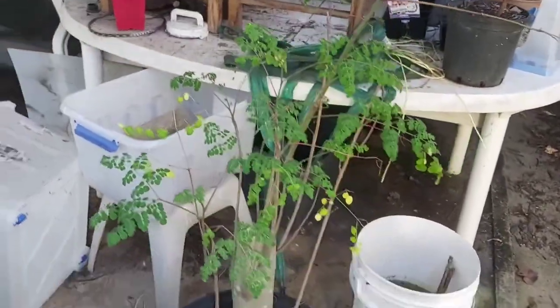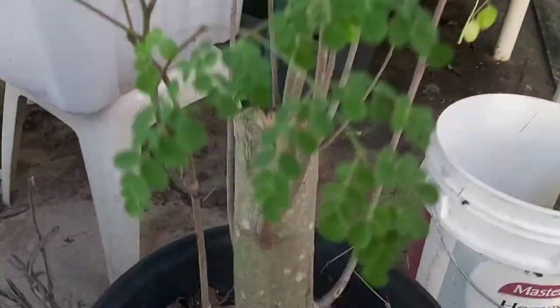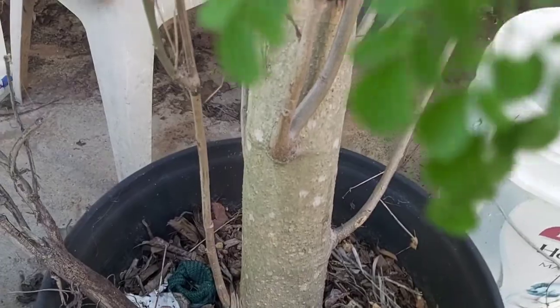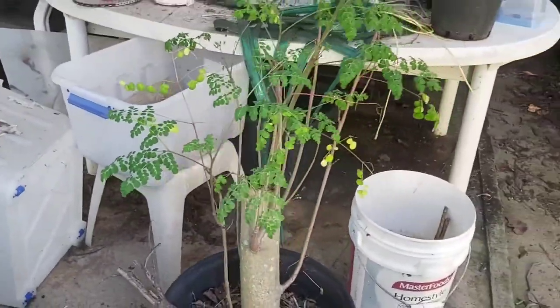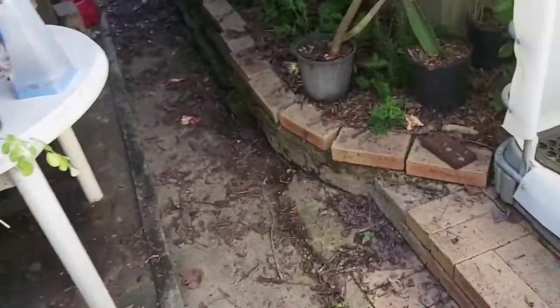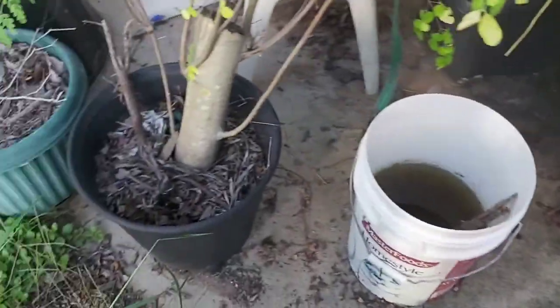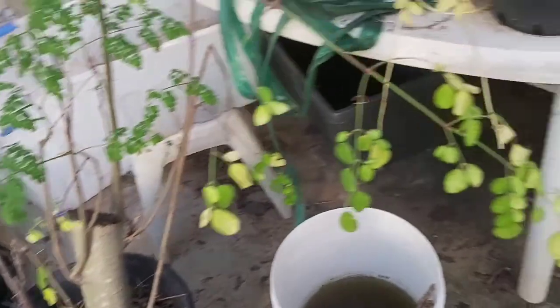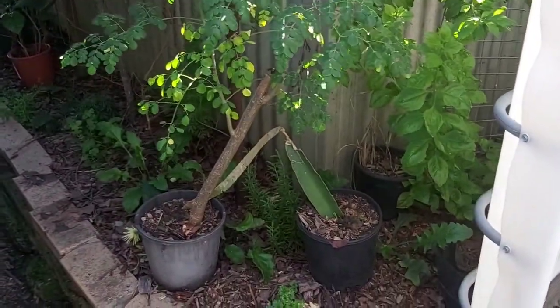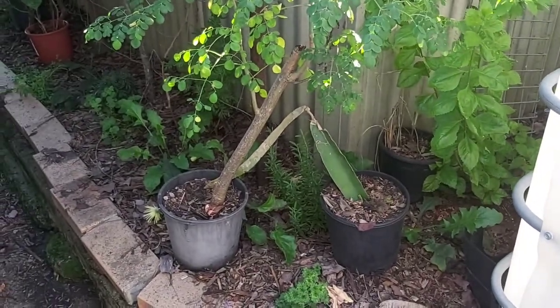This moringa isn't doing very well. But I think I need to get it out of the pot. Strangely enough, the pot's actually dry, so it hasn't gotten a lot of water, which is probably its problem. It's in one of those pots that just fill up with water, which is a real problem. Oh, I'm going into Mozzie Central here. It's the wrong time of day to be coming in here.